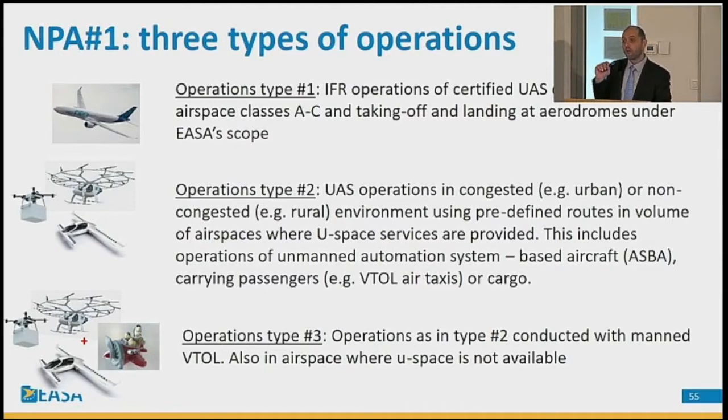At this moment, only using predefined routes. So tomorrow I can call Uber, I want to go from here to my house. Yeah, today I can do that, but I think that in the near future, we can also have the Uber drone that can do this. But in the first phase, let's start with something simple. So I cannot go from here to my house. Maybe I can go to the nearby vertiport that is close to my house. So there will be only predefined routes where, before starting, the risk of going from A to B has already been assessed.